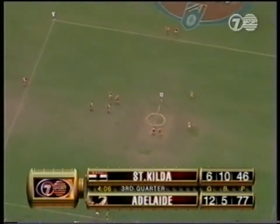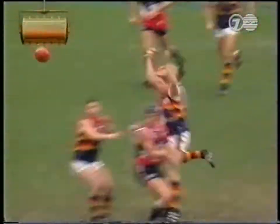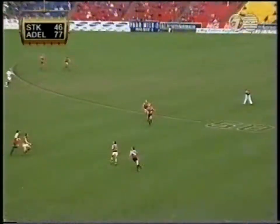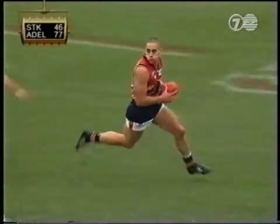46 points, trails 77. The centre bounce from above, Everett in ruck. Orman Allen does very well again, a big leap. So all he has to do is make contact with the footy, leave it to the ground level players to sort out from there. But the Saints take it through Hayes into half forward.